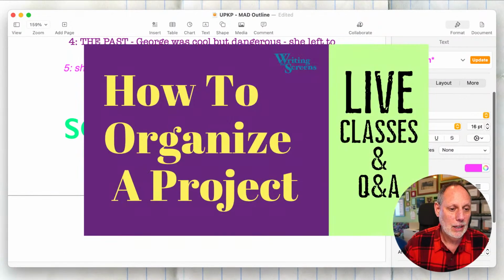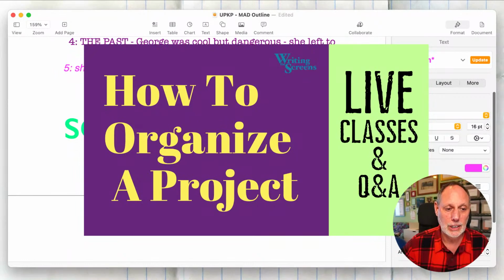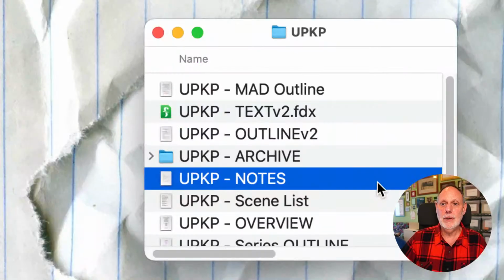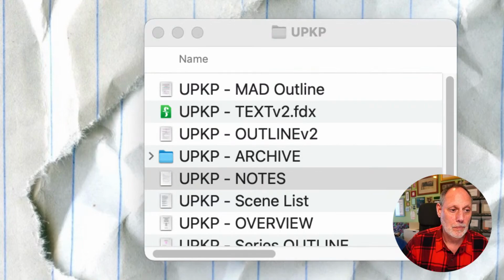Also, this might help you. There's a whole video in my tools and skills, screenwriting tools, skills, something like that. You will find this video, how to organize a project. That explains this basic idea of setting up just a handful of documents, very, very few. I think that there's really 5 basic ones, so that you can sort out everything and have a place to put things. The overview is just big picture stuff.